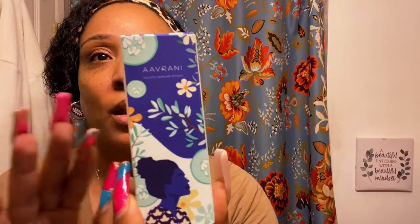Okay, let's find that. This gentle alcohol-free toning serum clarifies your skin, removes toxins, and minimizes the appearance of pores and dark spots while restoring your natural moisture barrier. Oh, okay. Formulated with clarifying, calming ingredients like tea tree oil, cucumber extract, chamomile flowers, and witch hazel.